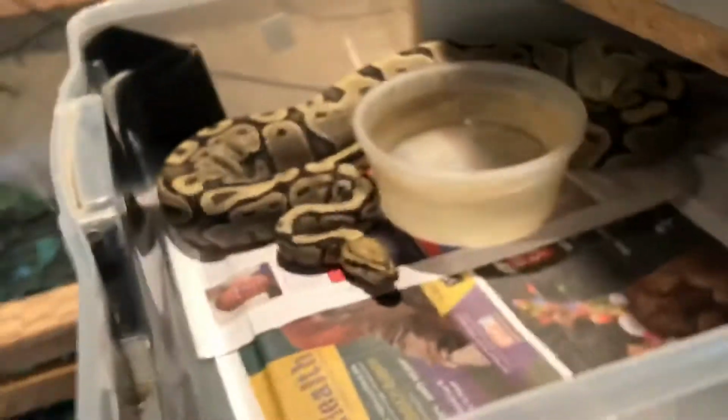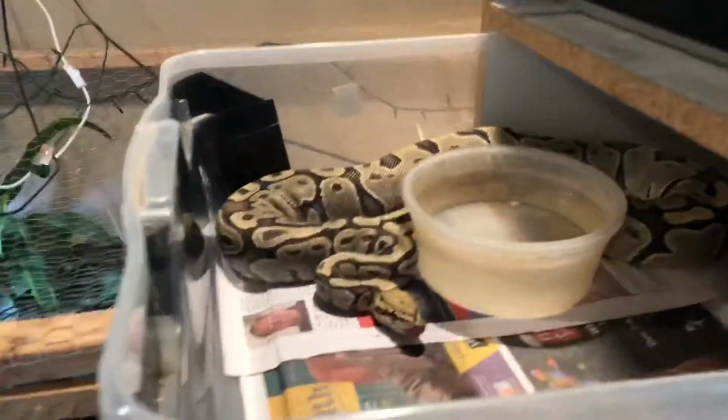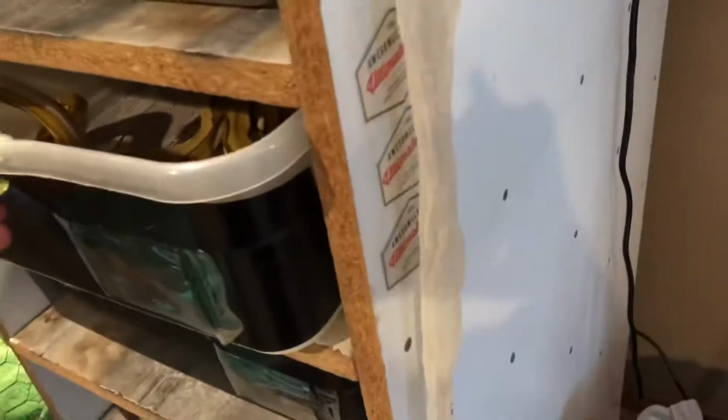And then, right here, this is the orange ghost ball python. Once again, she is the oldest member of the collection that has been on this YouTube channel. She's made it through a near extinction event of my animals.